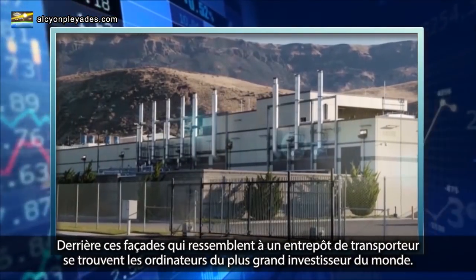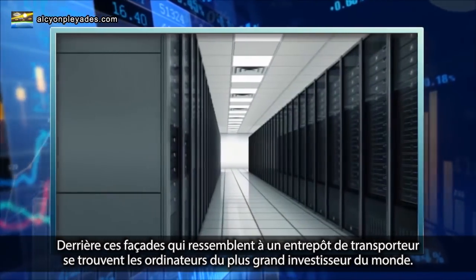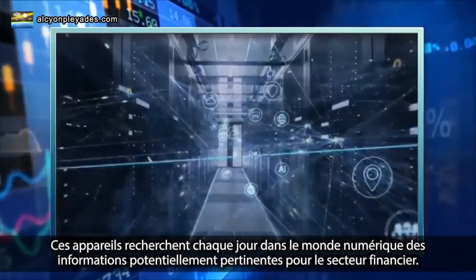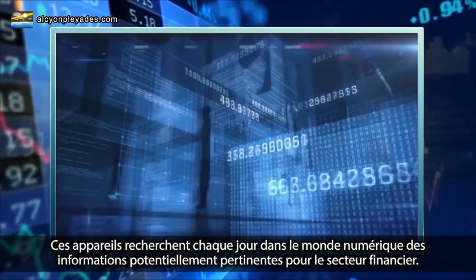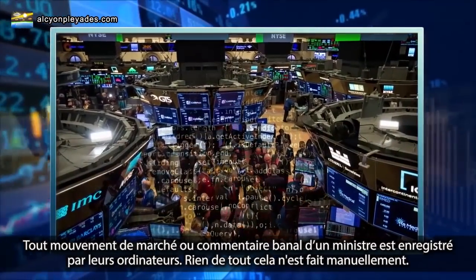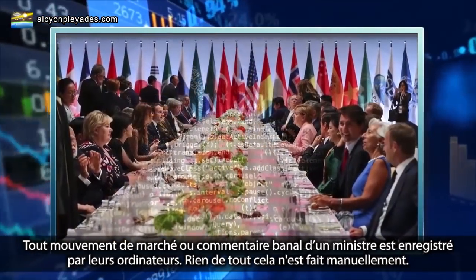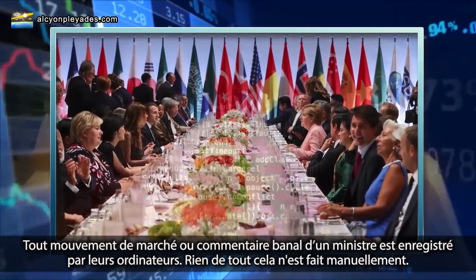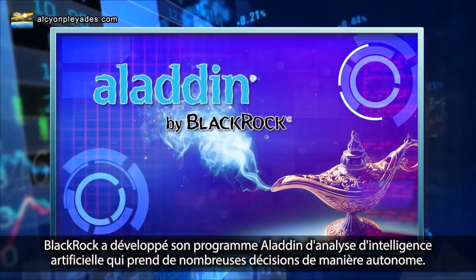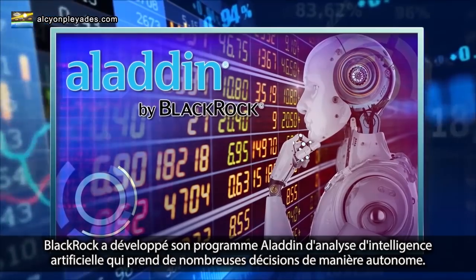Hinter Fassaden, die aussehen wie Warenlager eines Versandhändlers, stehen Rechner des größten Finanzinvestors der Welt. Tag für Tag durchsuchen Geräte wie diese die digitale Welt nach allem, was wichtig sein könnte für die Finanzindustrie. Jede kleinste Marktbewegung, jede noch so nebensächliche Äußerung eines Ministers registrieren die Rechner von BlackRock. Das alles passiert nicht von Menschenhand. BlackRock hat dafür sein Analyseprogramm Aladdin entwickelt. Künstliche Intelligenz, die viele Entscheidungen ganz alleine trifft.